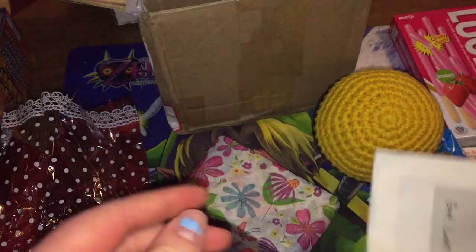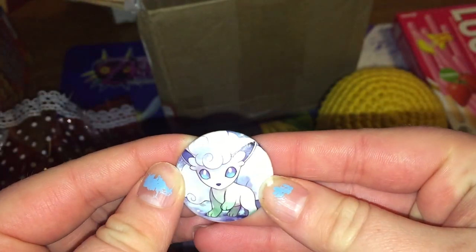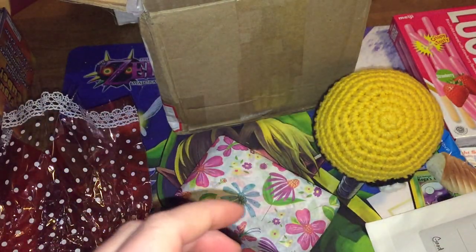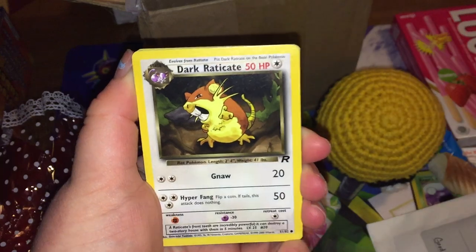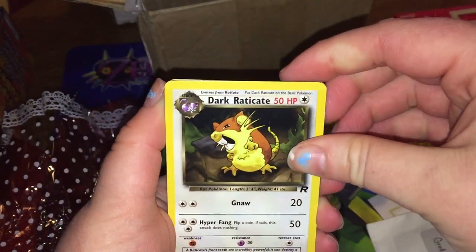Okie dokie, let's take a look here. We have this really cute Alolan Vulpix pin. That is really adorable. Man, that is so cute. So we have our lucky pack. I'm super excited. Look at that Dark Raticate on the top from Team Rocket's old school cards.